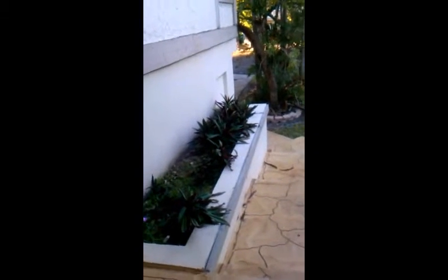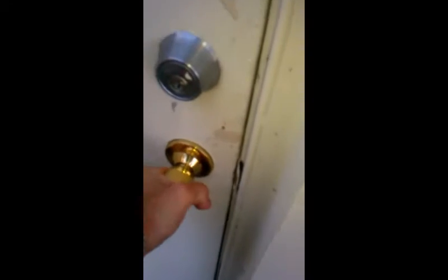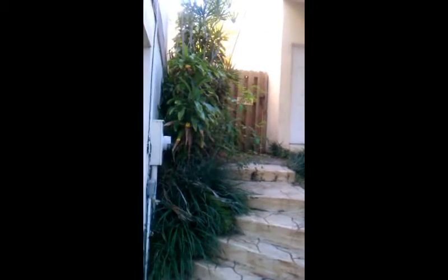Front door facing out. And the garage you access from down here. And it's pretty big, it's a two car. What is that? This belongs to the house. The stairway goes into the side yard, and that is the other house. So that's kind of cool.